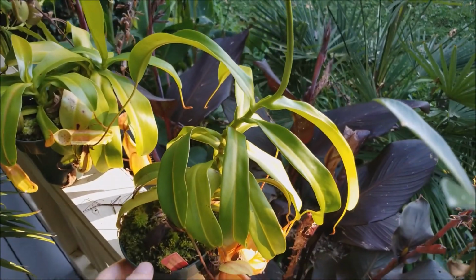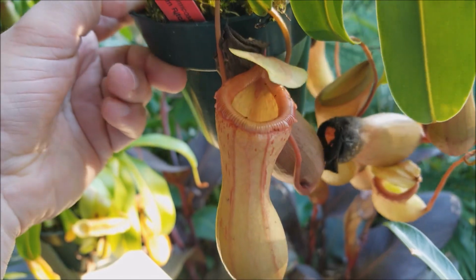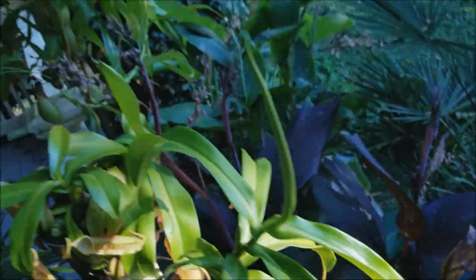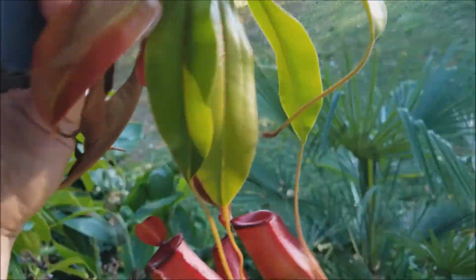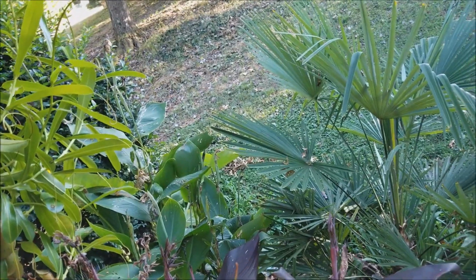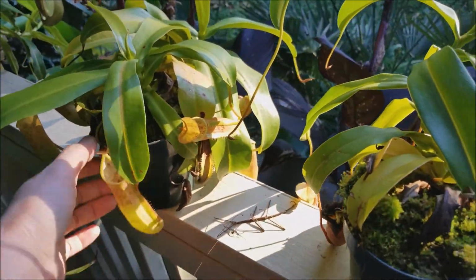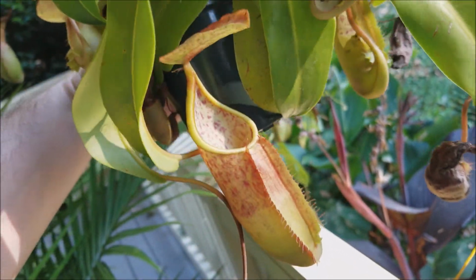Anyways, here's the nepenthes. They're still looking very good. Still putting out new pitchers. You can see one forming right there. This one is Lady Luck, I believe. It's got lots of red chaps there. And this is Ventricosa and Sanguinea. This has actually got two plants now. There's one of the traps.